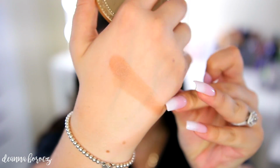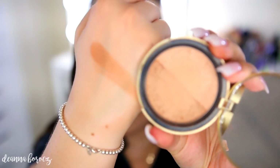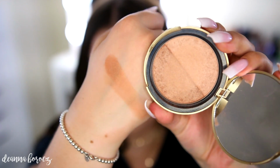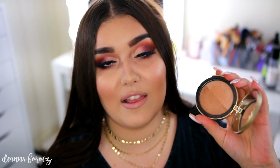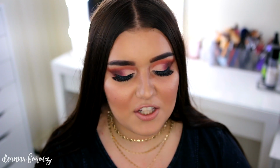Can you guys just see the glow that it gives? And there's two different colors. You can swirl them together, which is what I do. I just love the finish of this on my skin. When I worked at Sephora, everyone wore this. I wore this also, and we always got questions on what bronzer we were wearing, and we led everyone to this. The blush, again, is also by Too Faced.